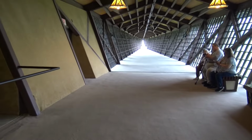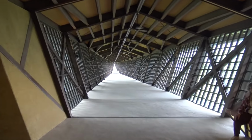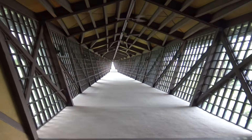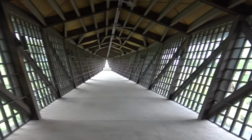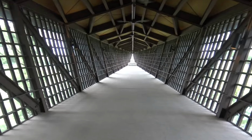And here's one of the rooms that a lot of people come for, the infinity room. It looks like the room goes on and on forever, like a long hallway. But it's an illusion. It's actually getting thinner and thinner and thinner.